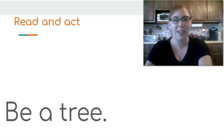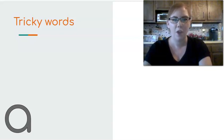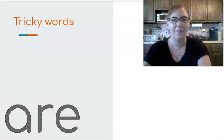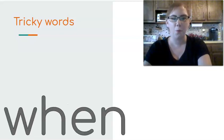Next, we're going to look at our tricky words. We're going to go through them kind of quickly, so repeat after me. Are you ready? Get set. And go. A, are. 2, when.